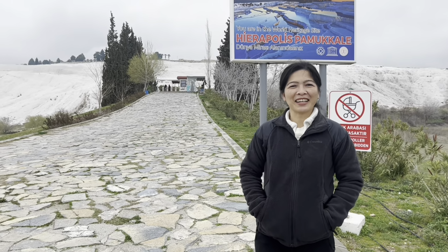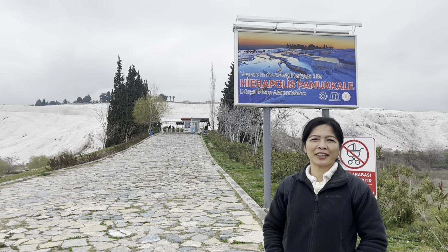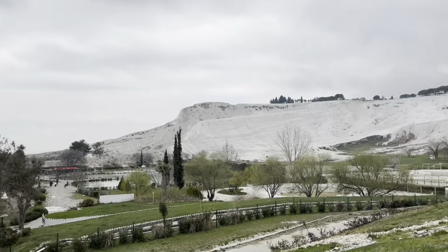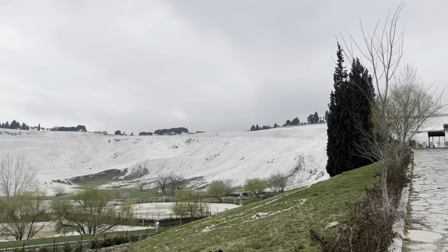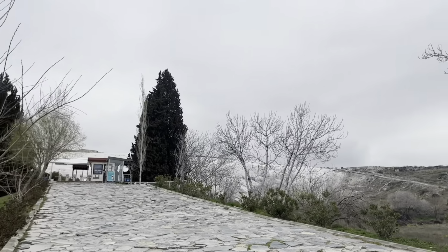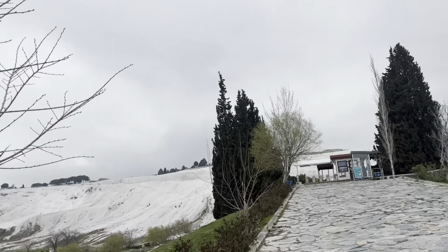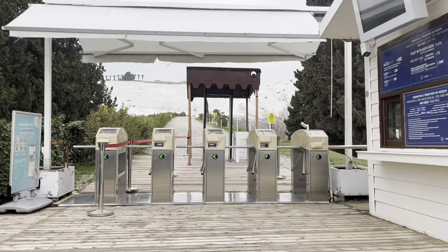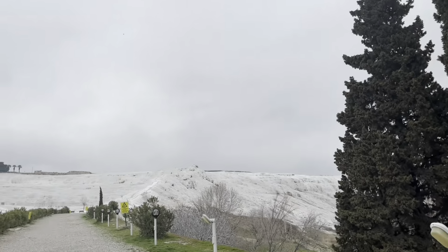Hello everyone, welcome to Pamukkale, where you can find the Hierapolis and the cotton castle or the thermal hot spring. You can see the Pamukkale travertines or the Pamukkale thermal spring, and this is one of the entrances towards the Hierapolis. You need a pass or a ticket to go inside.